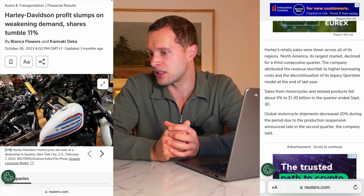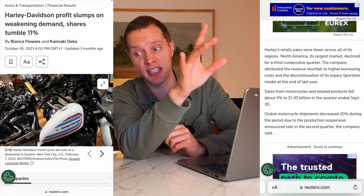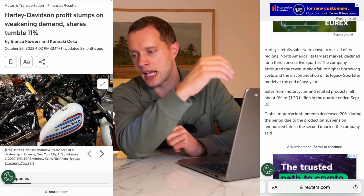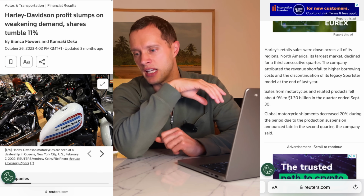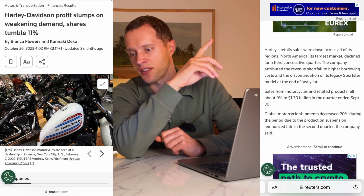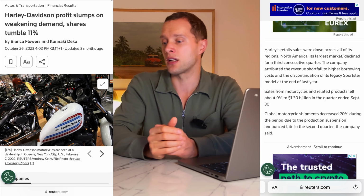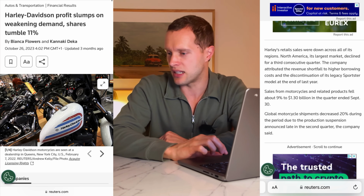The company attributed the revenue shortfall to higher borrowing costs, get ready for this, and the discontinuation of its legacy Sportster model at the end of the year. Final bit, sales for motorcycles and related products fell about 9% to 1.3 billion, and global motorcycle shipments decreased 20%.